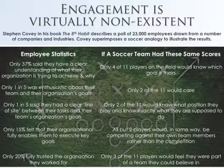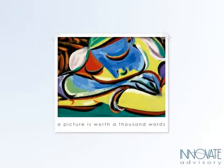So this really should be the call to action, I think, for people, and should be a bit of a wake-up call and say, wow, we really need a different approach. We really need to address this. This is probably the biggest issue facing organizations today, is this organizational health or organizational engagement.